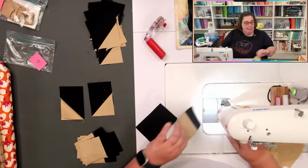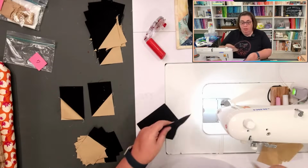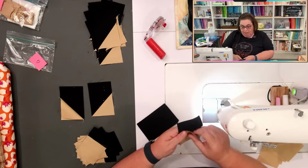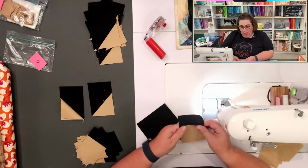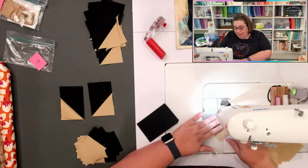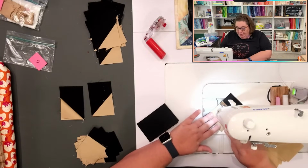I'm just taking it exactly as the pattern has it written out, instead of trying to do one panda block and then do another panda block. I'm just doing one step at a time, 20 times over. I think that would be my recommendation for anybody that does decide to try their hand at Elizabeth Hartman. And, you know, it might take you 6 months to cut.